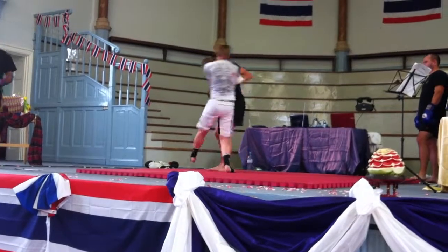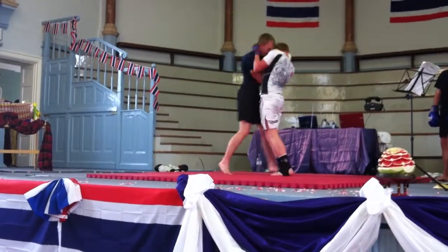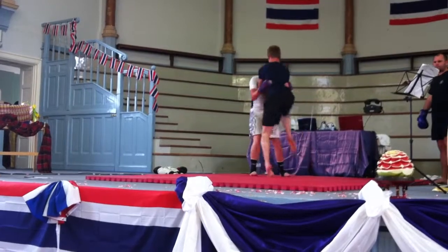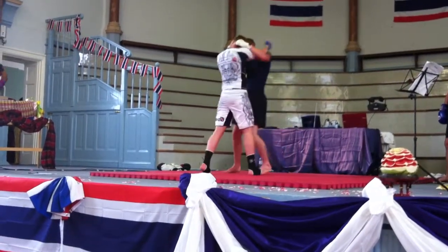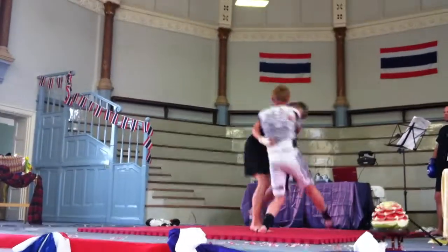From this point, something else that's very exhausting is throwing your fighter onto the canvas and down onto the ground. And with that, it takes a lot of energy when you're getting back up again off the ground.